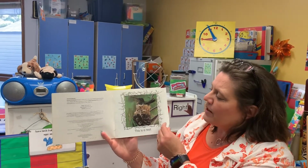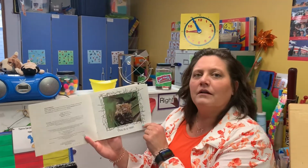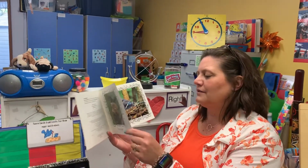I want to see a hummingbird egg. My grandma would always have one on her front porch, and they'd take a picture of it all the time. We have a nesting pair in our backyard, but we don't know where the nest is. We just know they're back there somewhere.